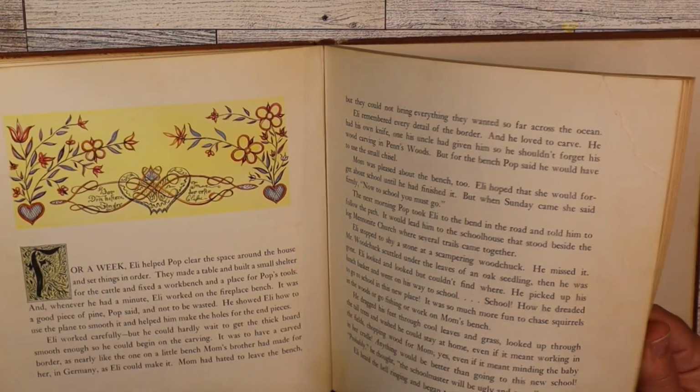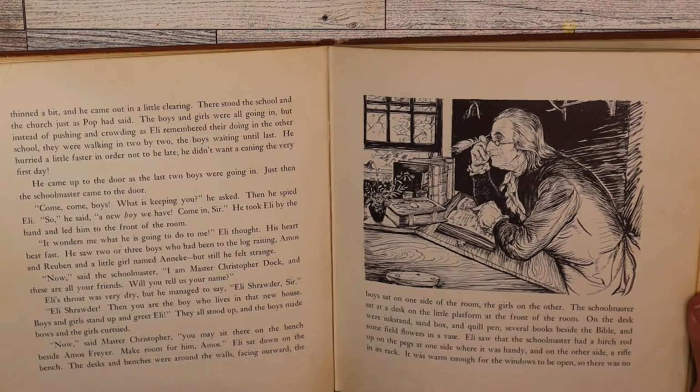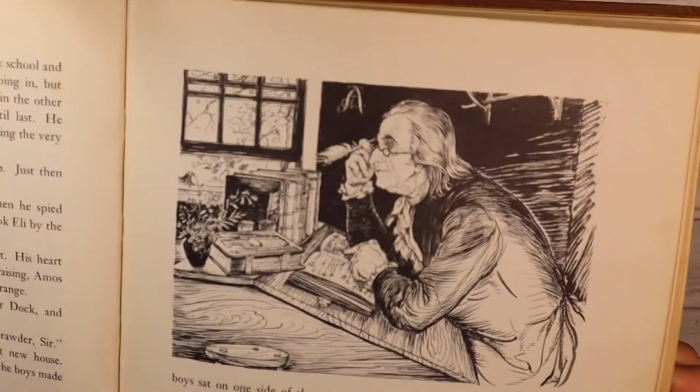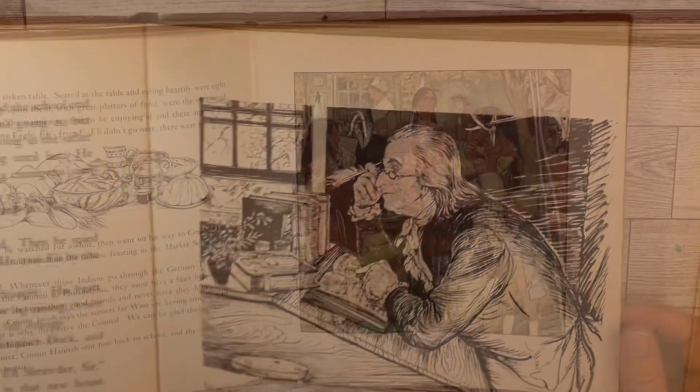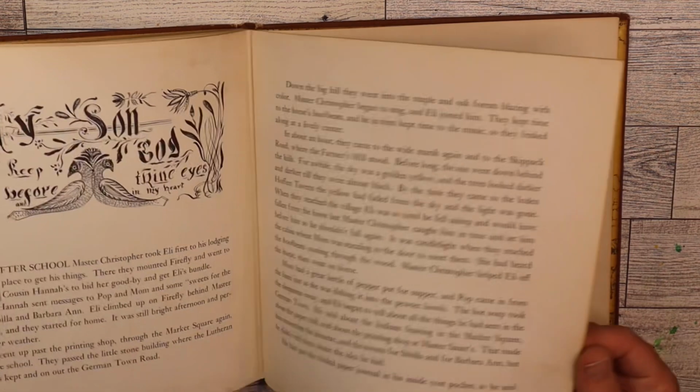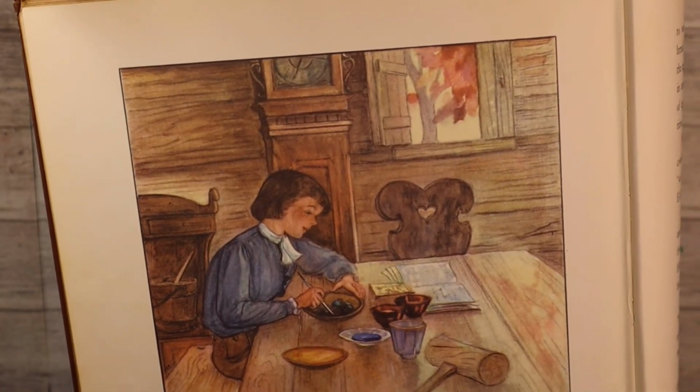And let's see if we can find. Is that Ben Franklin? What's the schoolmaster? Doesn't it look like Ben Franklin though? So those were the 4 books I found there, and yeah, looking forward to those.